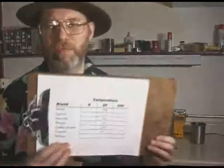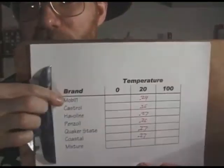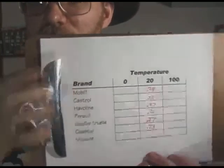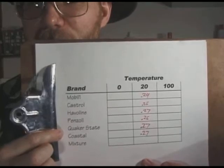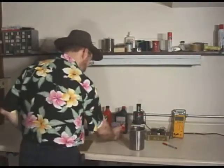Well, that was interesting. They're all within 1 decimal place of each other, except for the synthetic oil, which is a little bit lower. So I guess it really is different. Even the cheap oil is right there with the others. Now, let's mix all the samples together and see what happens.